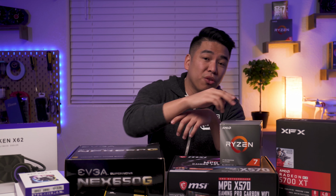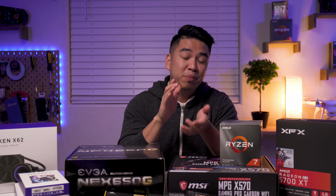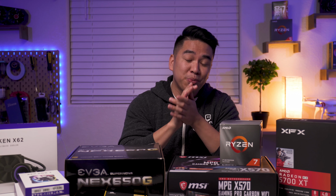I wonder who's the person in charge in naming their cards at XFX. I mean, this one is called RAW. They also have one that is called Thick with a double C. I'm surprised they don't have one that is called BBC or the Big Black Card. But seriously though, this GPU is pretty massive.